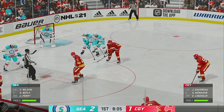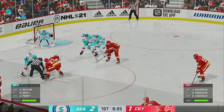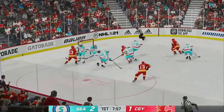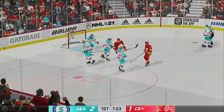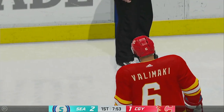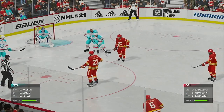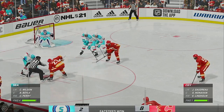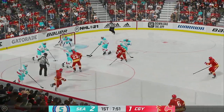Calgary still down here in the first despite the multiple scoring opportunities. The Flames take possession off the faceoff. Takes it to the front! You'll need more than that to beat him. James and Ray with you tonight. More than half the period has been played. Seattle's been the better-looking team over the last few minutes. They'd love to build on this one-goal lead.